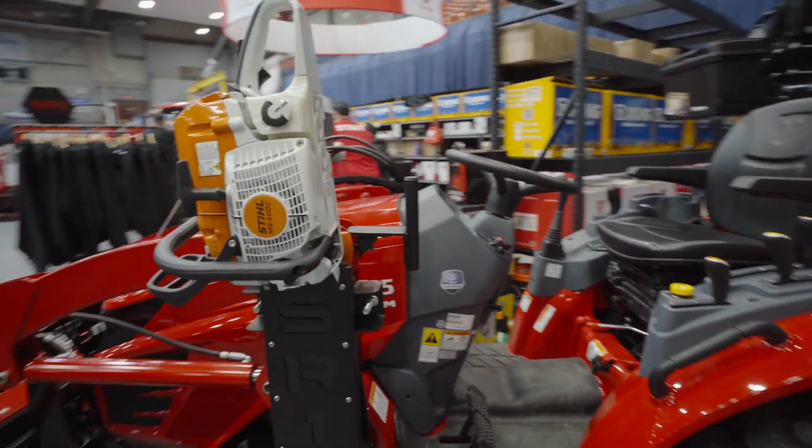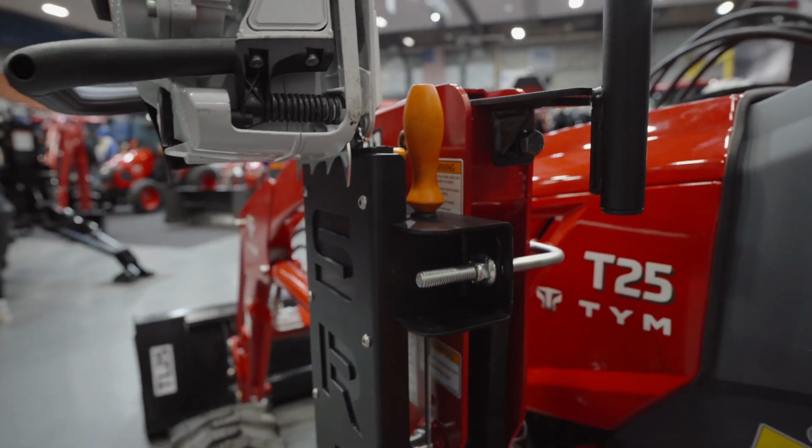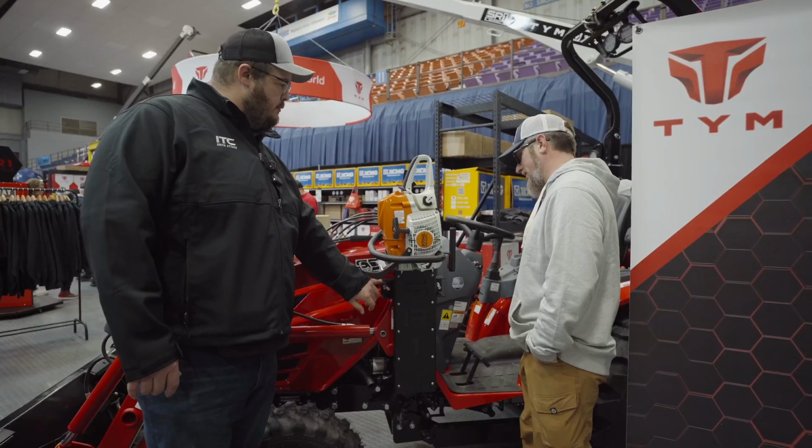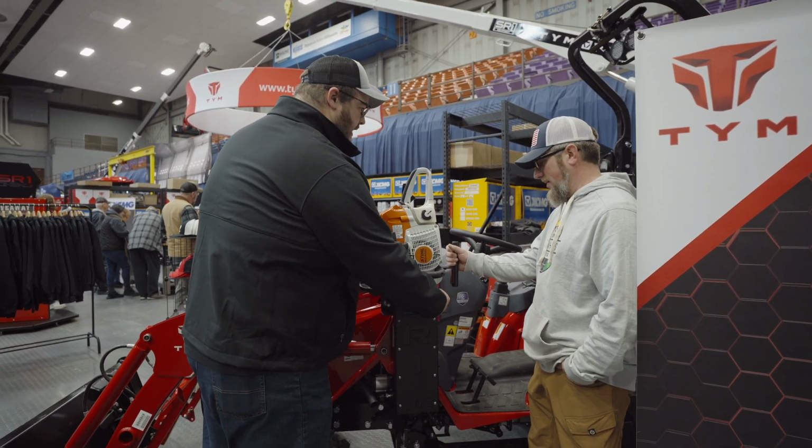So this U-shaped piece here is one piece, and then this front piece is the second piece. Okay. And the U-bolt holds them together. They interlock, you see here on the side, where they'll actually lock together.